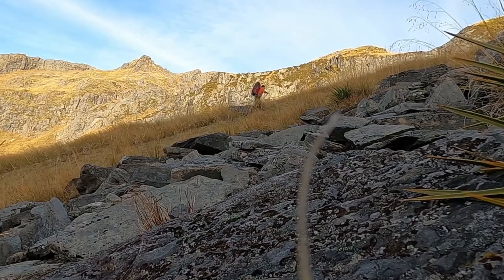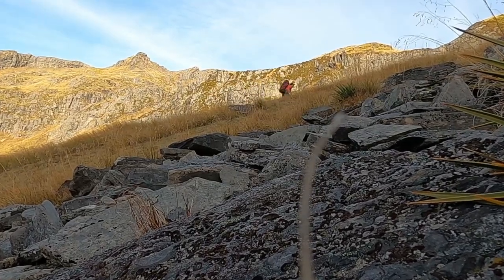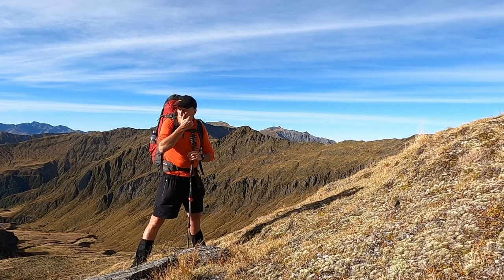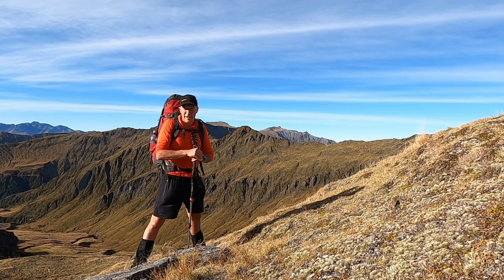Made it up the first bit, up to about 1700 metres. We were planning on contouring around the 1600 metre mark, but I think it might be easier to head up over point 1802. But we'll chuck a topo map in here so you can see the route we've taken.